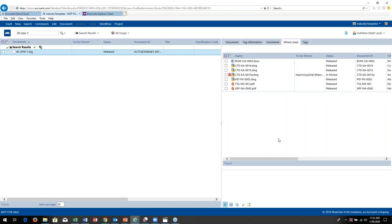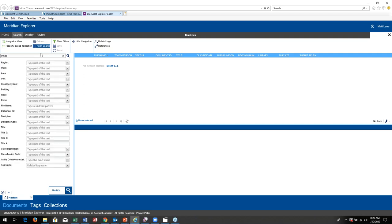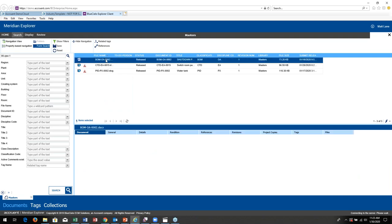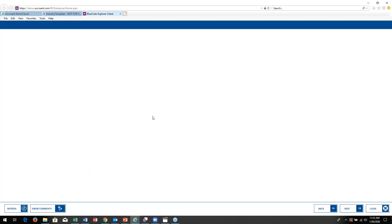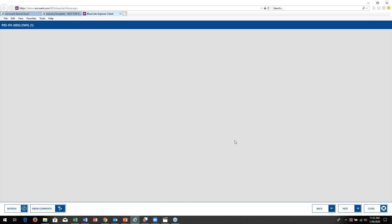And I want to go over to the Explorer client, which is this here. So then in the Explorer client, we're looking at the same information, just a little bit different format. So if I type in that same equipment number, there it is. And then I could go to my details tab. So here's all of the documents related to that piece of equipment presented right in front of me. And then I can bring any of them up and view them right here.